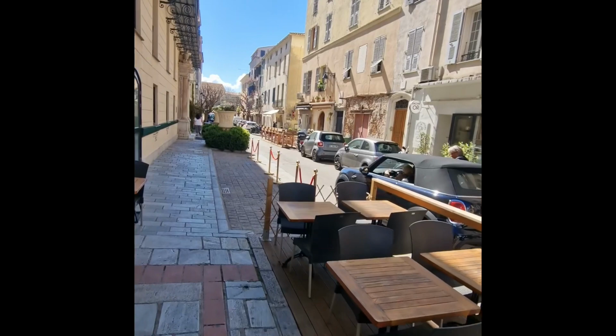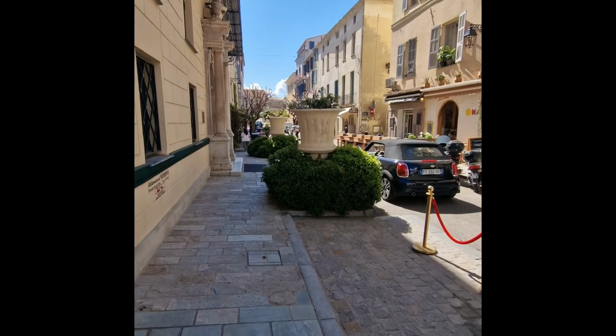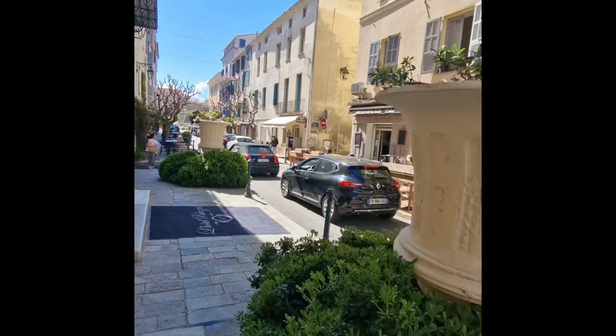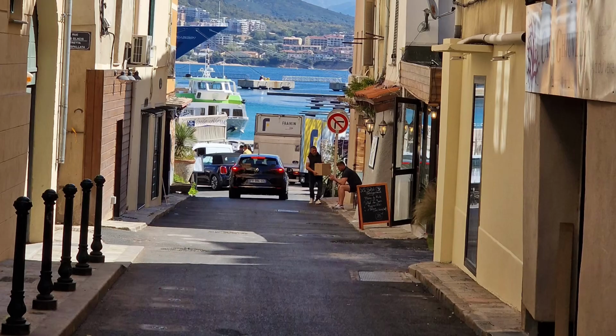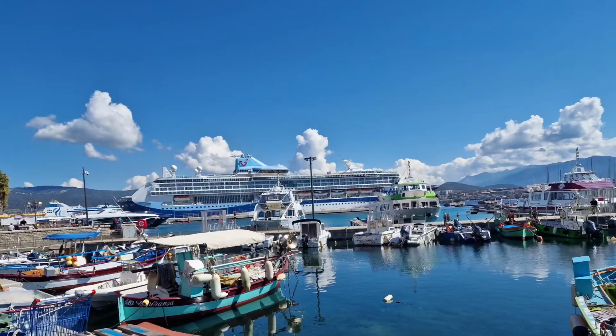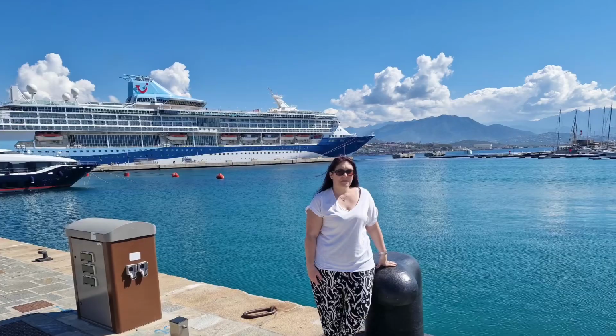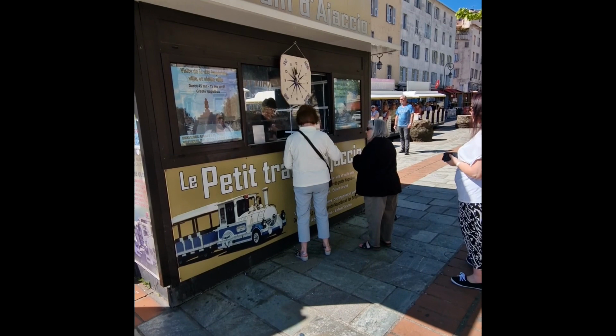Like I said, there's loads of back streets. I don't know where we're walking, but every back street, there's something different. For an example, I just walked down past Napoleon's house. There's also a museum there as well. For the train, I'm not for sure how much it costs or how long you're on the train. I shall mention that once we're on.